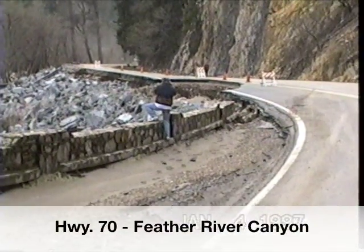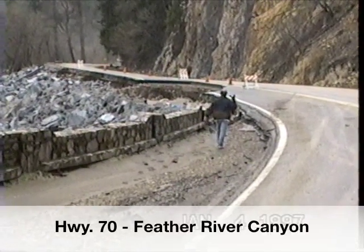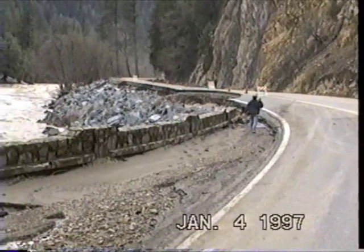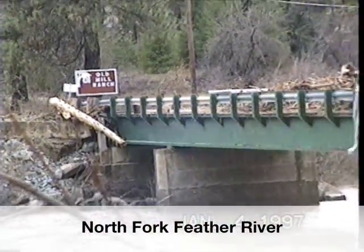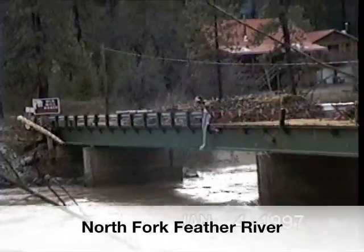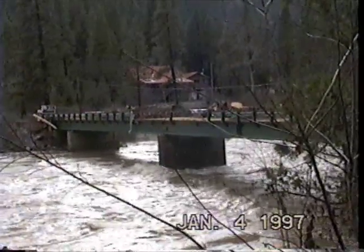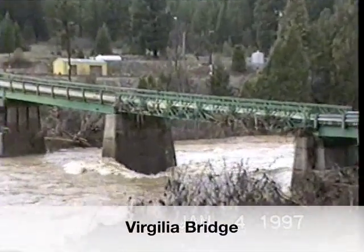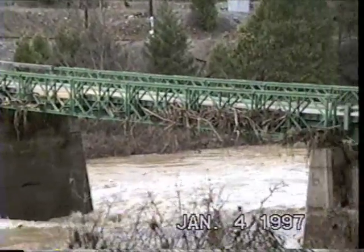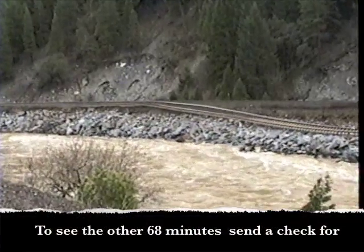This is a corner where it was over the road. This is where we drove through water on the first, coming down the canyon. This is just down from Rush Creek.